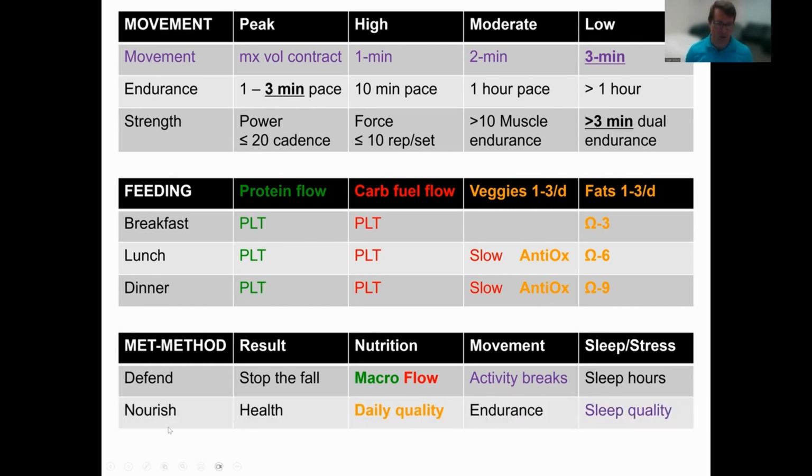But if you want to nourish your body, to have metabolic health, not just to stop the fall, stop the bleeding, stop the slippery slope, but to get healthier, then you think about the quality of your food, which is the most important with fats and vegetables. And you'll add an endurance component where your heart rate is going up for at least 10 minutes at a time. And you'll think about your sleep quality, which is very responsive to what you're doing in the hours before sleep. It's not just going to be about how many hours did you sleep and did you have a protein or not. You're going to start thinking about the quality of your food, elevating your heart rate for not just 3 minutes, but at least 10 minutes at a time, and the quality of your sleep.